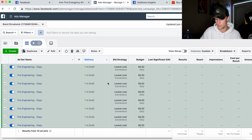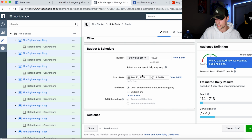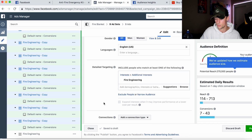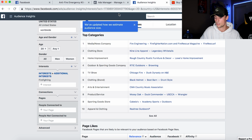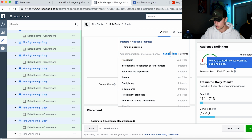Once it's duplicated, it'll pop up right here. Now we can go ahead and scroll down. Everything else is done for you: the daily budget, the audience, the placement, all of that's already done, so you don't have to touch that. The only thing we have to change is our interest. One thing we could do is use our audience insights right here and find another interest. Another thing we could do is go over here and click on suggestions. That's what I'm going to do for right now. Let's see.